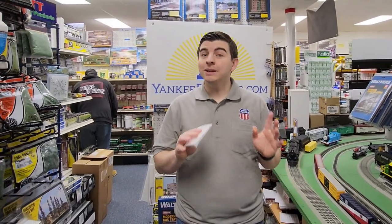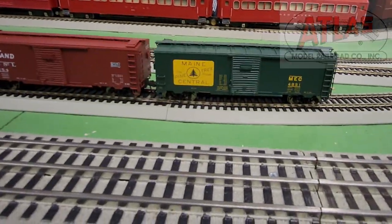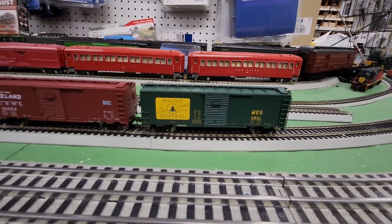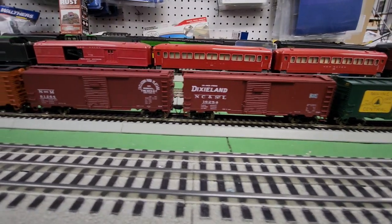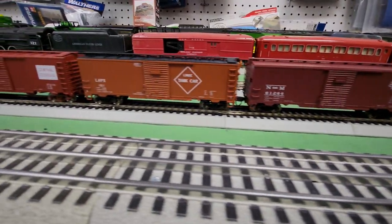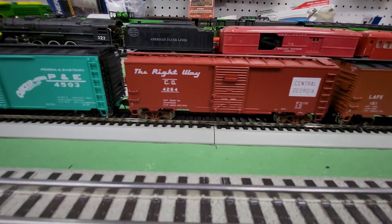Check out these three different versions of Atlas boxcars. Let's take a look at these here. And I have here the ARA, the 1932 boxcars. Engineer Hall, you remember those? No, you weren't around. Okay. Well, I have a whole bunch of different road names here. I particularly like that Maine Central there. Bunch of really cool different ones there. The NDM, we got the LAPX, and the Central of Georgia.